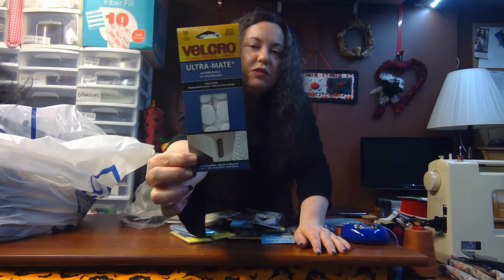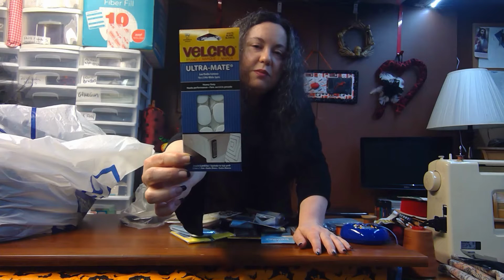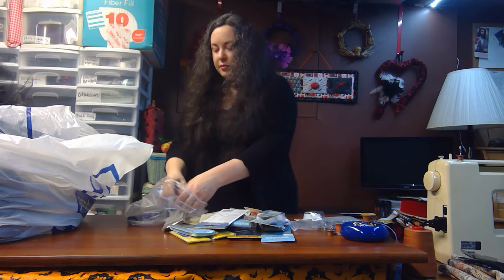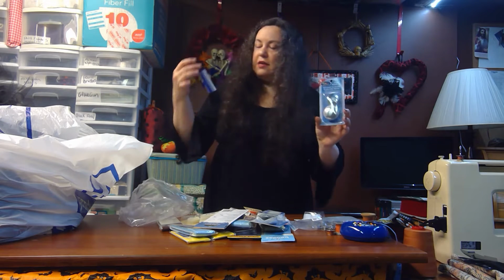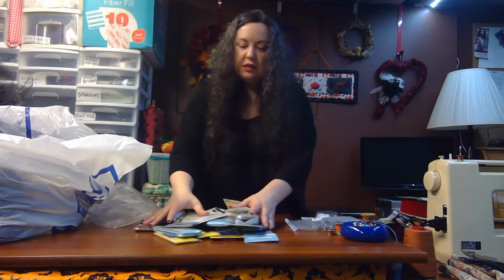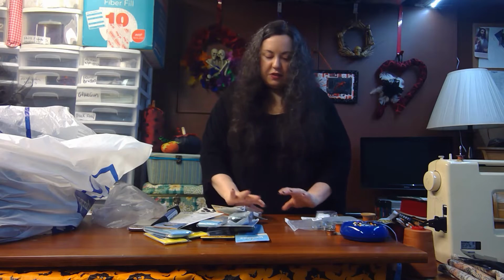There's a picture. Can you see this? There's a picture of a remote control Velcroed to the side of the table. Why would anybody Velcro the remote control to the side of the table? Oh well. Oh, a bigger button kit and more Velcro. So this little stash, much more than paid for itself.